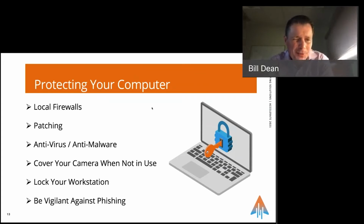Patching. Patches were easy to send out when everyone's on the same network. Now it's much more difficult. Most of you have probably seen the pop-up that says, "Hey, we're going to install and apply these patches this evening. Can we do this?" Please do that, because Microsoft sends out patches almost monthly, and Apple sends them out whenever they feel necessary. Same thing with antivirus and anti-malware updates. When you were going to the office every day, they could push those updates to your devices. It's much more difficult. So if you get a request to do an antivirus update or anti-malware update, please do that.